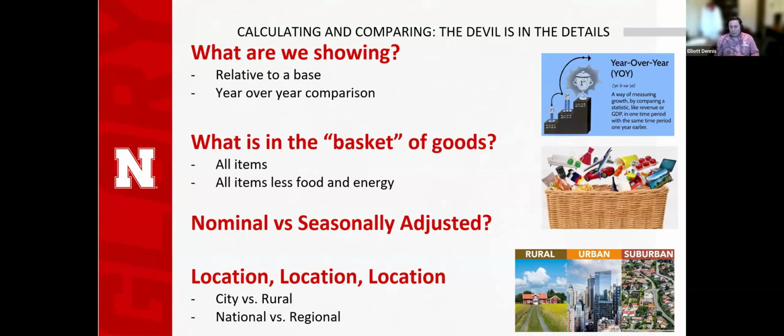Then we have to know, as I mentioned, what is in that basket of goods? Is it all of these items? What items are they measuring? And oftentimes the two categories that they list are all items, which is their basket, and all items minus food and energy, because they tend to be more volatile. Another way that you can see it calculated is non-seasonally adjusted, or sometimes we just refer to it as nominal inflation, or seasonal adjustments.